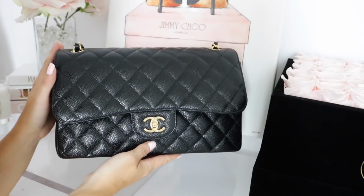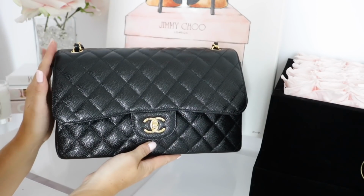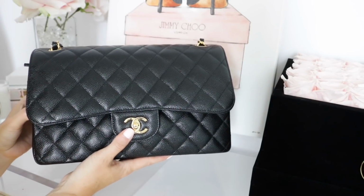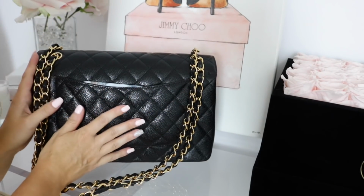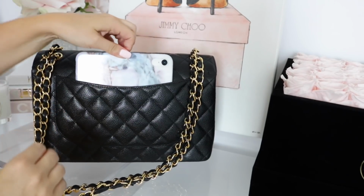Alrighty, I went ahead and spun the camera around, and now I want to show you what I've been carrying in the Chanel Jumbo. It definitely fits a ton. So let's first start on this back pocket. It does have a rather sizable Mona Lisa pocket, and this is where I have been keeping my phone.